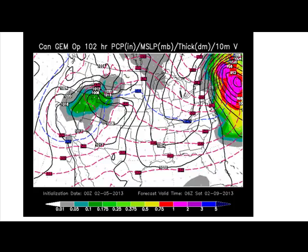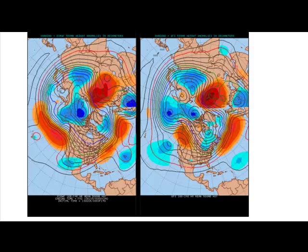Now down the road, I want to show you this before I wrap up the video. Here's the day 8 to 10 mean, European model on the left, GFS model on the right. And what I'm watching here, I've been watching this for a while, but this is the first time I've really put it in the video, is watching this ridging trying to develop in western North America. GFS is a little more pronounced with it than the European, especially when you get out beyond the end of the operational European.